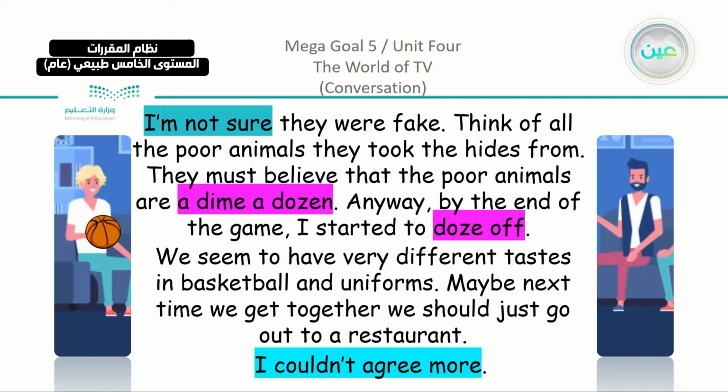And then at the end, when Adil suggests that the next time they just go to a restaurant, notice here how Fahad agrees by saying, I couldn't agree more. So actually here, the sentence has a kind of negative form, but it is agreeing. So I couldn't agree more means that I'm agreeing so much that there's no more. Okay, so we have here, I couldn't agree more.